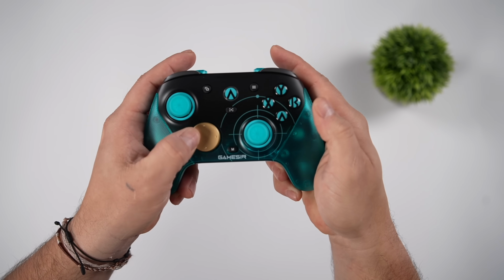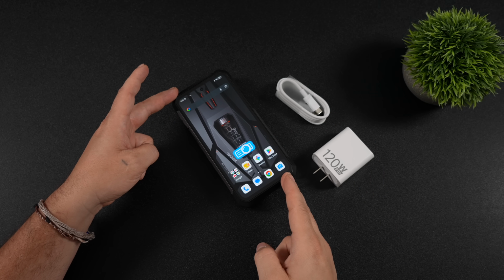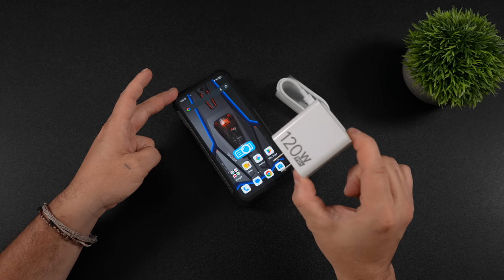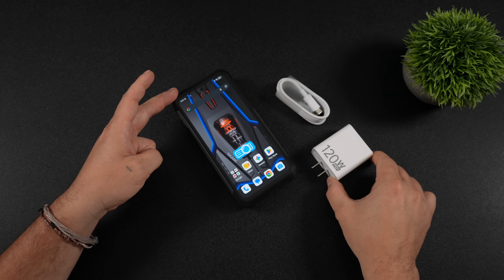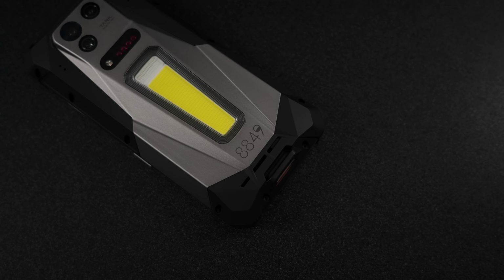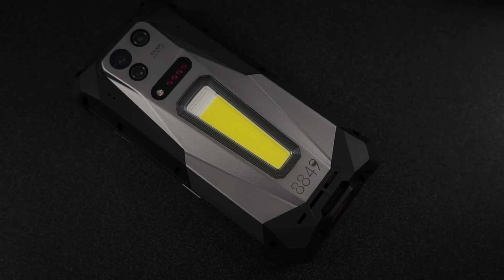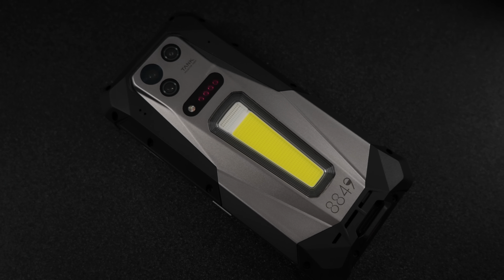Inside of the box, obviously, you get the phone. You also get a USB Type-C charging cable and a 120 watt wall charger. Around back here, we've got that big camping lantern, and there's a bunch of different modes here. There's actually a Toolbox application that you can go into and mess around with everything on the device.